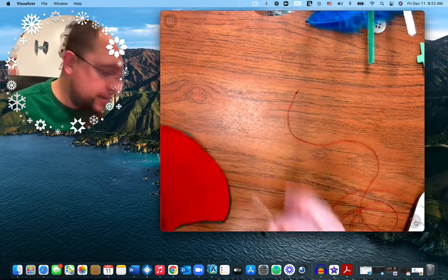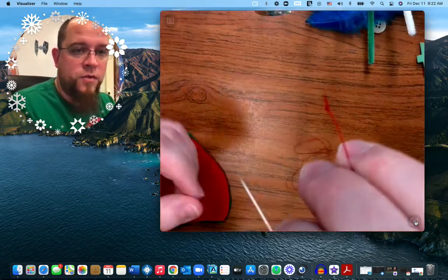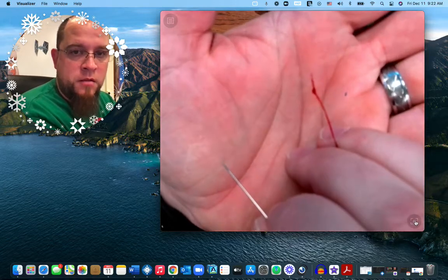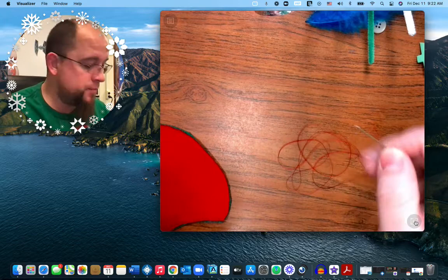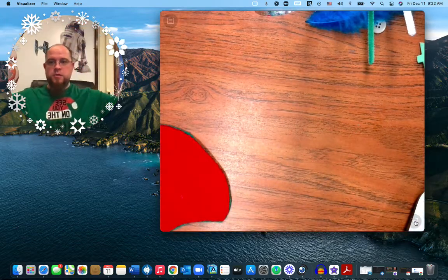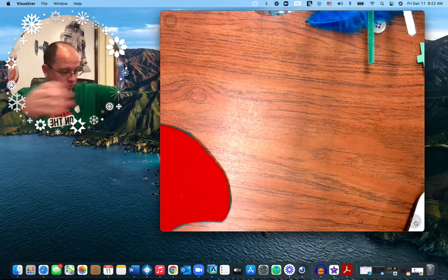They already put a knot in. Let me see if I can hold that up and get that to focus. You always want to knot the end of your thread, because that's what keeps your thread from coming apart when you start sewing. Now, I know this is a very long piece of thread. I'm 5'10", and this is probably about 5 feet of thread.